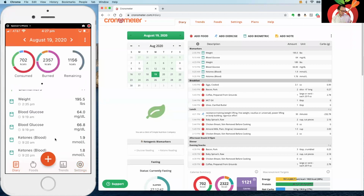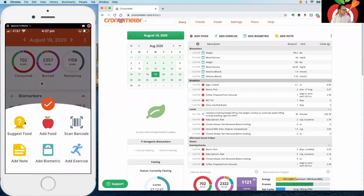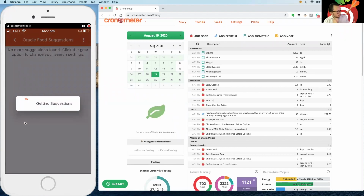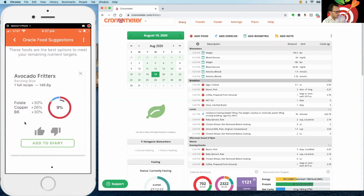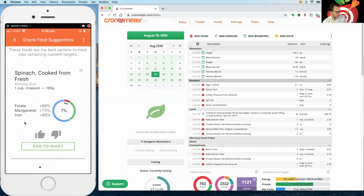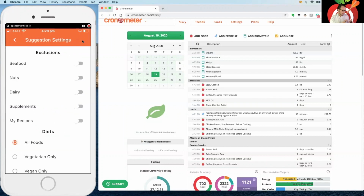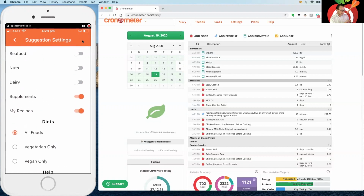Go back to diary. Then in the plus button, you can see the suggest food option. The UI is a little bit different. You're going to see one thing at a time, and you can just swipe through. I didn't disable my recipes, so there are some funky titles in here. But you can scroll through those things and see which foods will be your best option. And again, you can tap this 3-dot menu to see all the exclusions, which I'll do, and the diet types that we support.